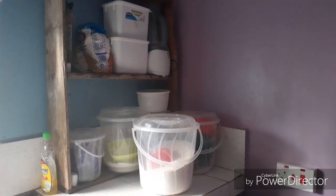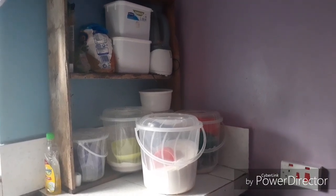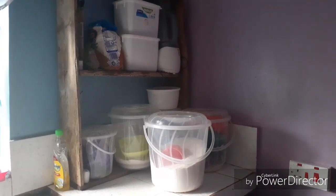So, we have these buckets, two of flour. There's a reason why there are two. And then you have small buckets of grocery... Not grocery. What do you call them? Cereals.